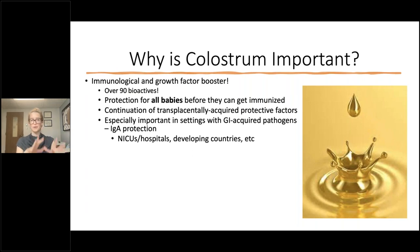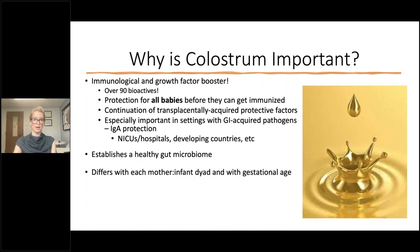IgA kind of coats the gut as a protective layer. And this is really important in places like the NICU, where despite our best efforts, we know a really kind of abnormal microbiome gets set up within the baby. It helps establish a healthy gut microbiome. And the unique thing is that it's completely different with every baby.